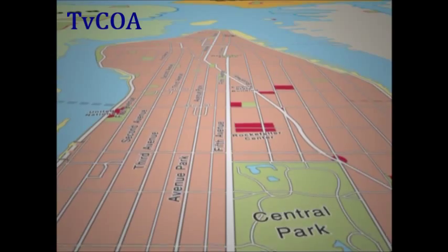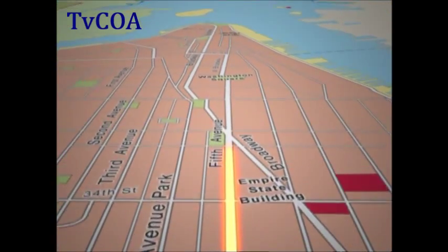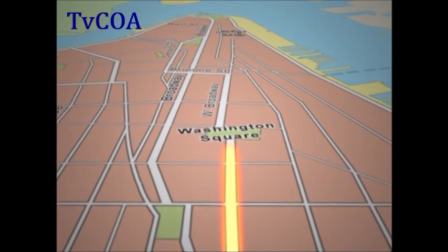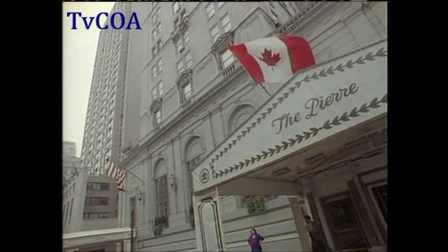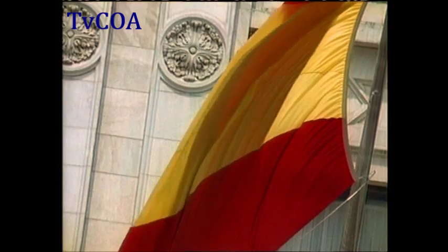Let's take a walk down Fifth Avenue, covering the stretch between Central Park and Washington Square that is celebrated as the world's showcase. At the intersection of Fifth Avenue and Central Park, we come across legendary luxury hotels like the Plaza and the Pierre, seen often in Hollywood films.